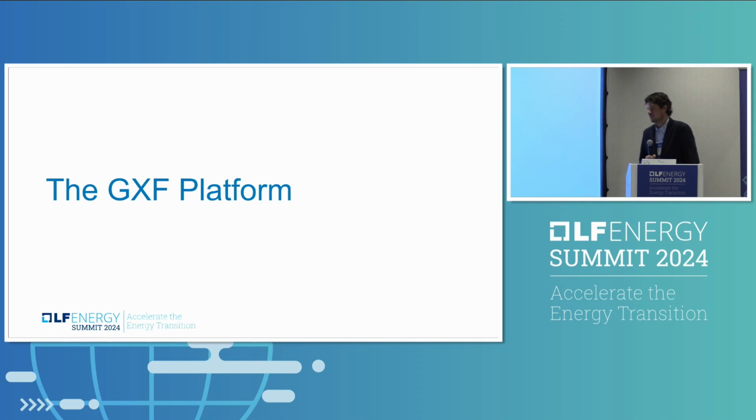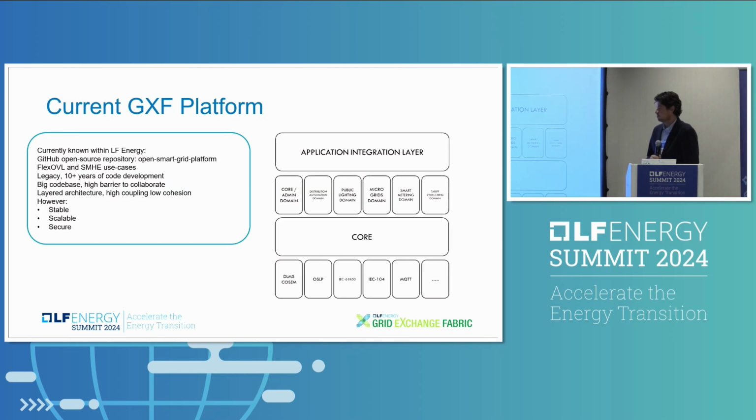Good to know. Then I'm going to talk about the current GXF platform, which is currently known within the LF Energy foundation. It's mainly known because of its open source repository, Open Smart Grid Platform. And that's still a link to our past, the old name from 2012.